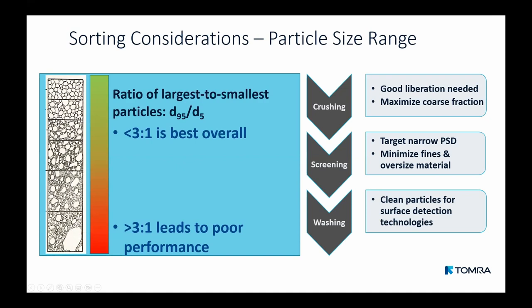So if I use large air ejectors and I have small particles, I'm going to make lots of mistakes. But notice also that mixed particle size ranges means that particles can be overlapping with each other. And this also causes more errors.